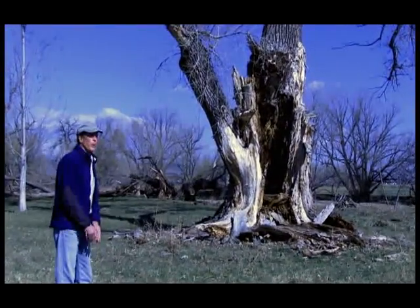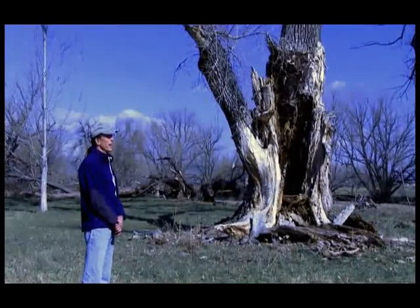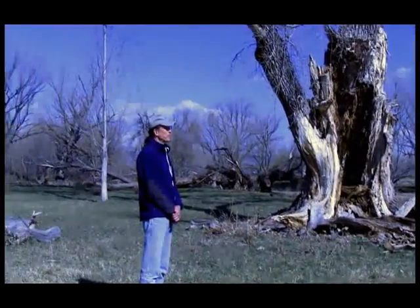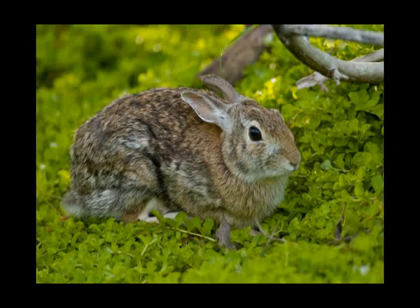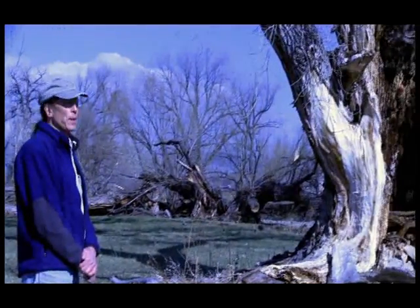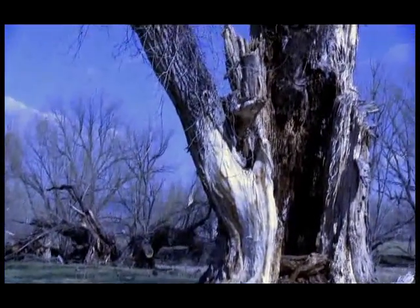Great horned owls are one of our biggest owl species in the United States. They're incredible hunters, as are all the owls. And they prefer rabbits and mice. And they're one of the very few animals that will actually catch and eat skunks. They don't have any sense of smell, so that really helps with that.